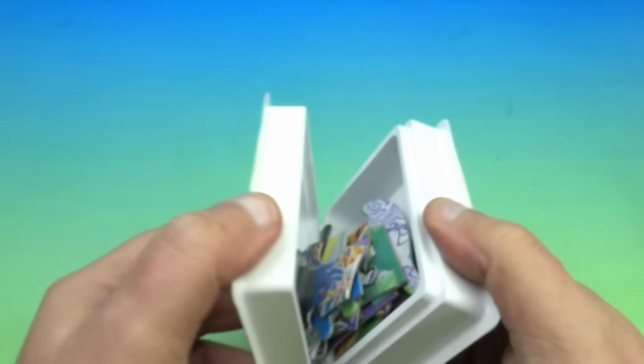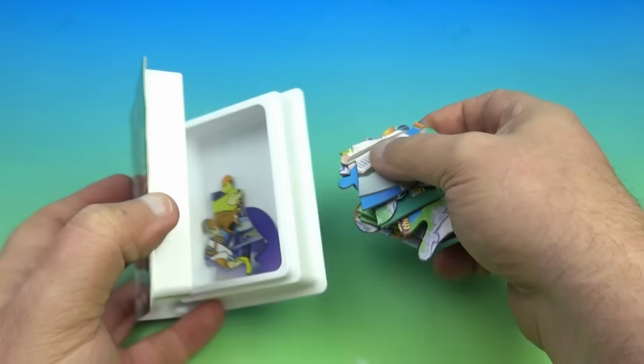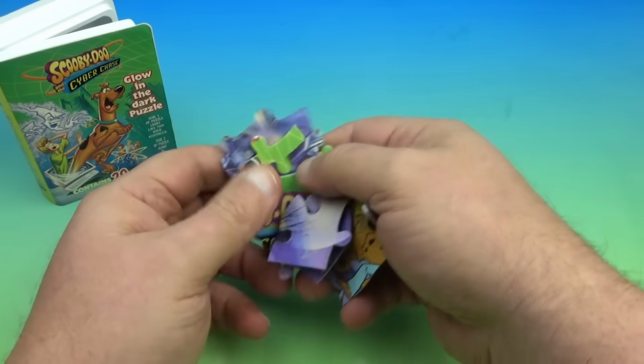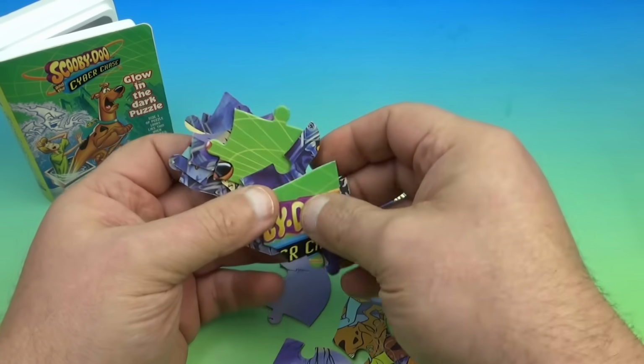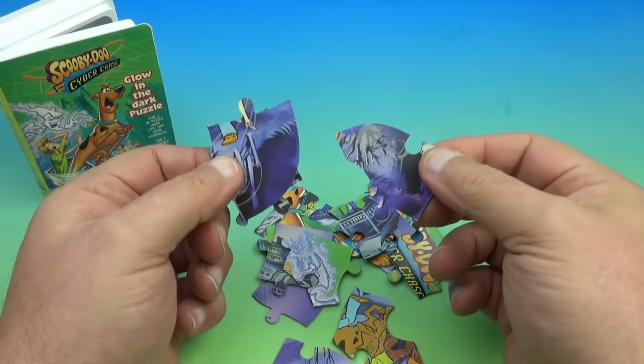So let's open this up and peek inside. We have all these little pieces. So we've got 20 different pieces. Let's dump these out. We'll set this here to the side. And let's see what's going on here to get an idea. Okay, so it looks like we have a little puzzle to build.